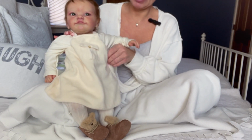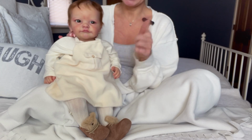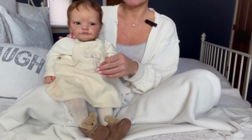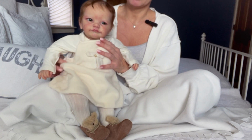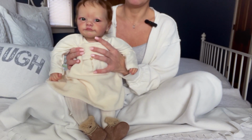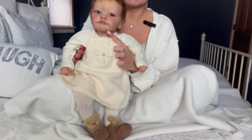I already have outfits picked for my Emmy and for Julia, and I had one for her, but hers was very super springy, almost summery. And I don't know about you guys, but do you dress your babies according to the weather? Because I do. If it's cold, I just can't have my dolls all uncovered in summer stuff. So yeah, there she is.